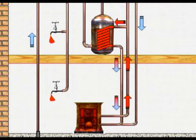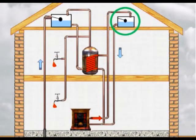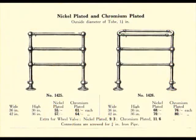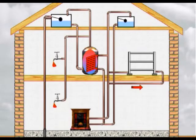This circuit requires its own feed and expansion tank, separate from the tank which feeds the cylinder. This avoids the risk of any contaminated water coming out of the taps. Add an extra loop of pipework and connect a heated towel rail or a couple of radiators, and you've got the beginnings of a modern central heating system.